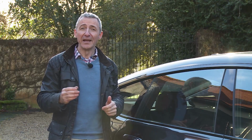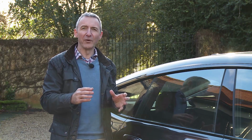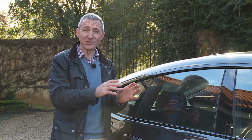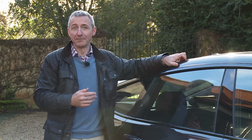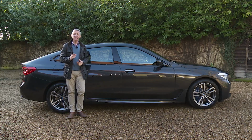Also very useful is the prevention of rear collision feature, which helps you to avoid rear end impacts by automatically flashing the hazard lights at vehicles which are following your 6 Series GT too closely, while at the same time preparing the car for an impact should the worst happen.